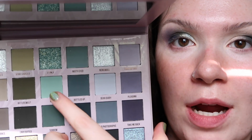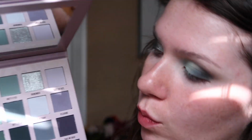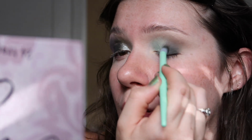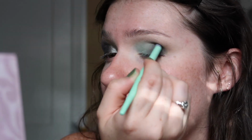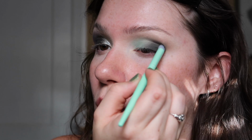All right, taking a brush and going into Whoa. Once again, it's that bright mint green right there. The brightest shade in the palette, I would say. And I'm just gonna put that on all the empty space. We have Whoa placed now, and I'm gonna go back in with Stolen Glance, the mid-tone neutral there, and do my normal thing to solidify the outer corner a bit. This is also to help blend the neutrals with the minty shade right there.